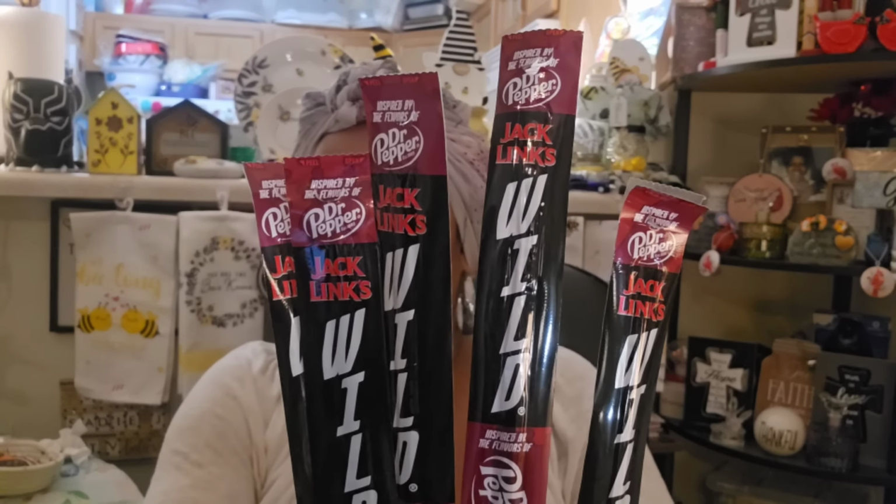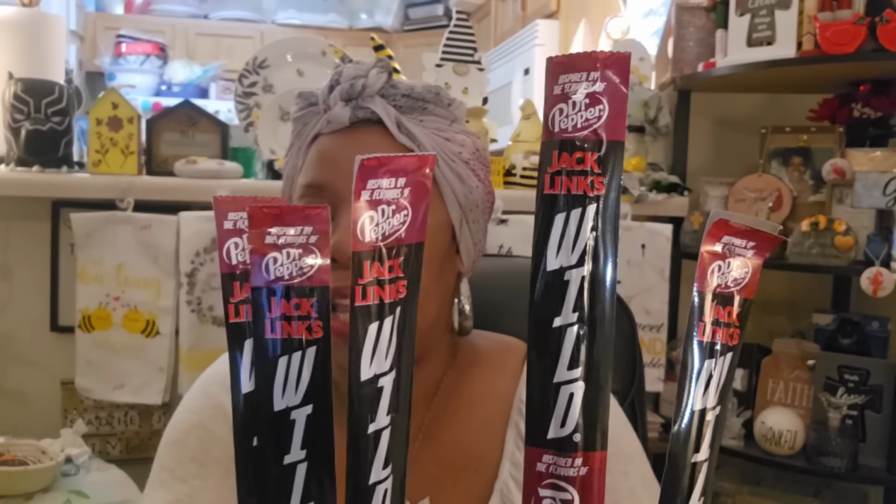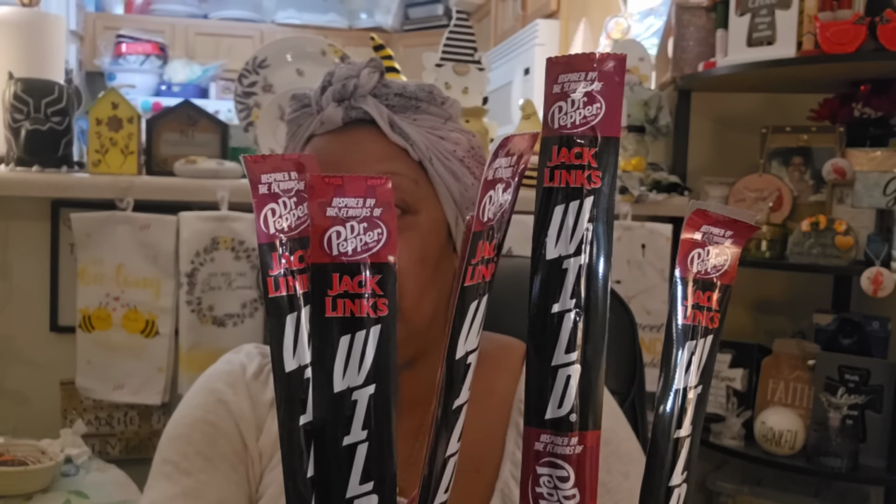Okay, my sweets. Once again, I forgot that I had bought some already and had them sitting down here in one of my bags and went back and bought some more. I've showed you these before. These are the Dr. Pepper Jack Link's beef sticks. And I absolutely love these. They are so good, you guys. So these definitely will not go to waste.